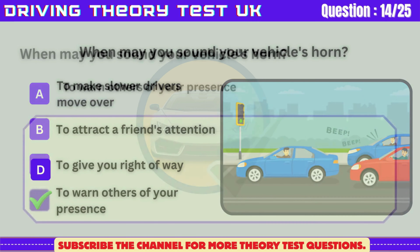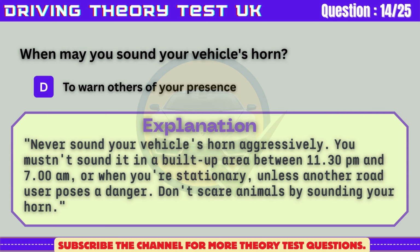Answer was D. To warn others of your presence. Never sound your vehicle's horn aggressively. You mustn't sound it in a built-up area between 11:30 p.m. and 7 o'clock a.m., or when you're stationary, unless another road user poses a danger. Don't scare animals by sounding your horn.